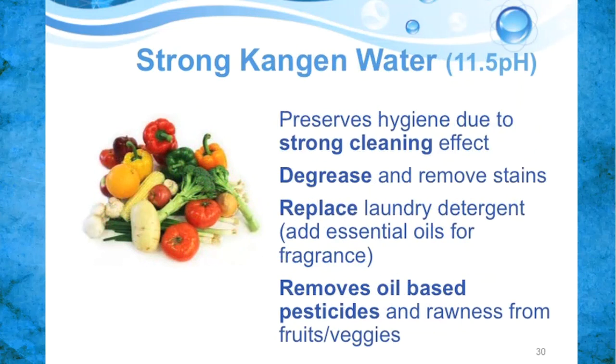Strong Kangen water, 11.5 pH water. This is actually 50,000 times more alkaline than neutral. This is an excellent cleaner. It's able to degrease, and as you've seen, it's able to emulsify oil. So you can use this to clean your laundry. Putting a couple liters into a laundry load will reduce the surface tension, which is usually what soap's purpose is, and you can effectively clean your laundry by just dropping in a few essential oils for smell. It removes oil-based pesticides and the waxiness that we find on fruits and vegetables.